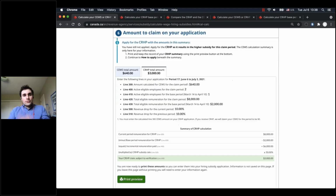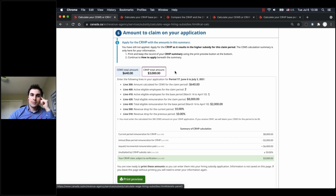And now in front of you, you see the final summary. So the first thing you'll notice is it's focused in on the CRHP tab, which is giving you an amount of 3,000 compared to an amount of 640 there for the CEWS. You can only apply for one program during a claim period. And during this claim period, there's an alert here that's telling you to apply for the CRHP as it results in the higher subsidy for this claim period.